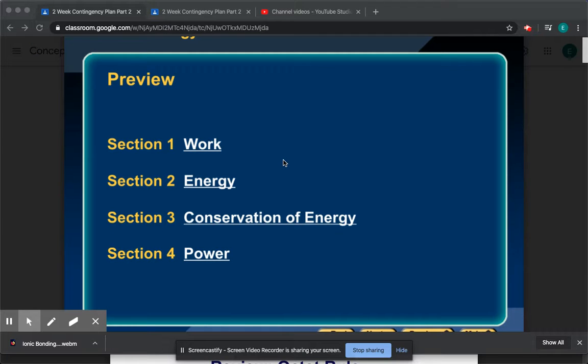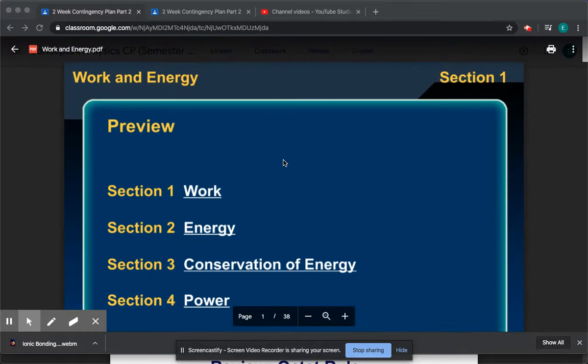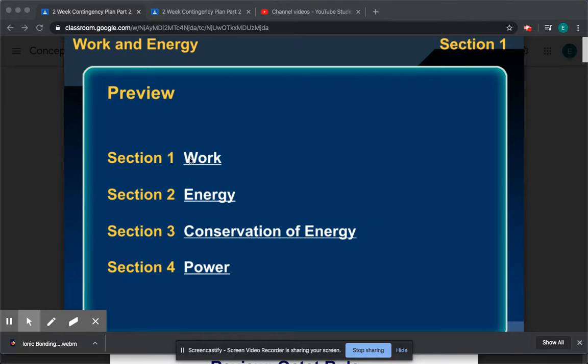Hello, everyone. The unit for these next 2 weeks that we're going to be covering is work and energy. These are the four sections that we're going to be covering over these next couple of days. Section one is going to be for days 1 and 2. These are going to be 3 and 4, 5 and 6, and this is going to be 7 and 8. And then 9 and 10 are going to be your assessment days.